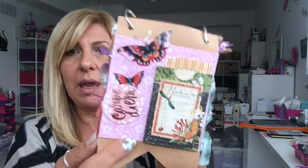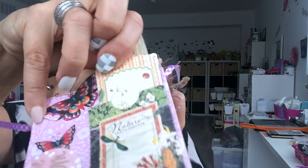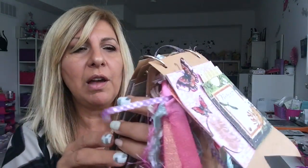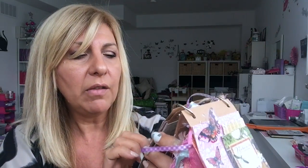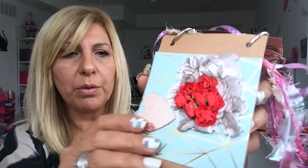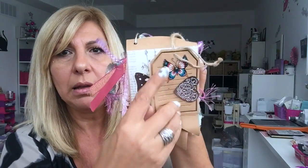And then on this page, she's got a pocket with another tag. This is Graphic 45. Ooh, Graphic 45. I love Graphic 45. And here she's got these flowers again. Love the background too. This is so pretty. And I love this paper clip, I mean, page clip. And then on this side, she put a tag that she decorated.